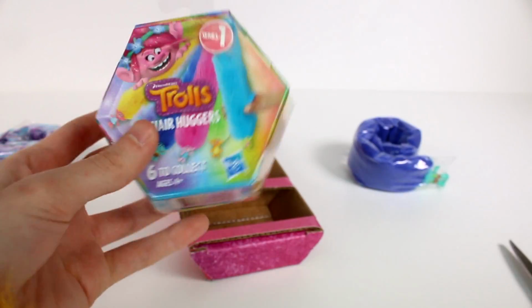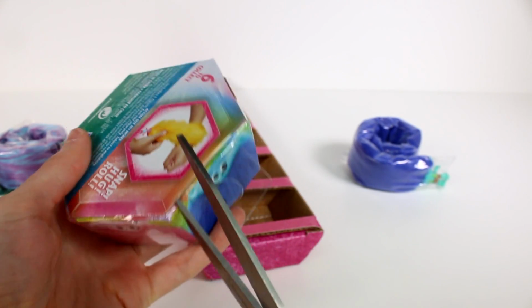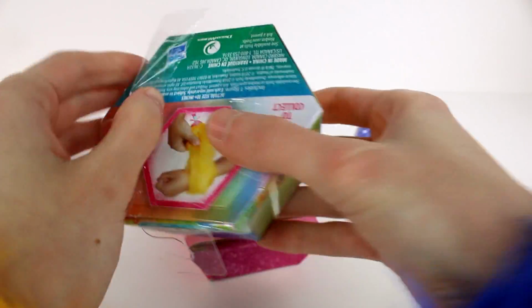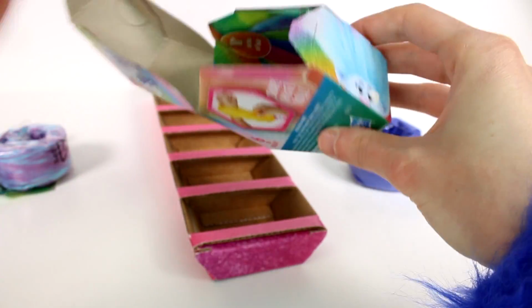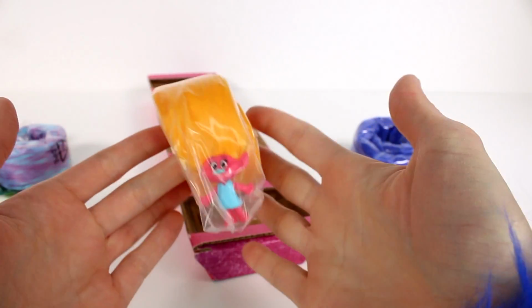while we open up the very last one, guys. Everybody, fingers crossed that this is Poppy. I mean, or anybody new, I guess. Let's just jump into it and see. No, we got 2 of each. So we got twins of everybody, but they're all so cool. So I am happy with it.